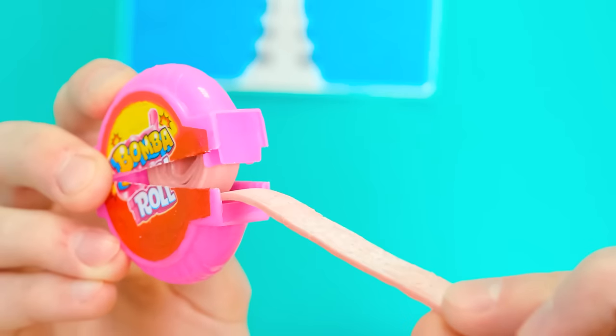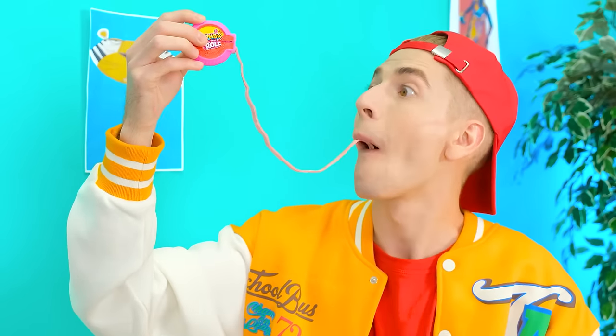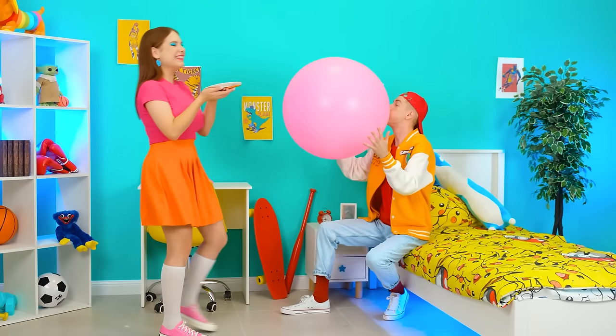How beautiful! Alex will love it. Oh, my favorite gum! It's so long! I'm going to eat you now! So good! And… inflating a huge bubble! Oh, that's big! Alex! Where did this bubble come from? I need to get rid of it right away!